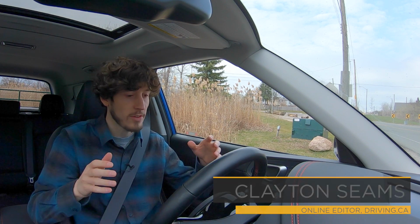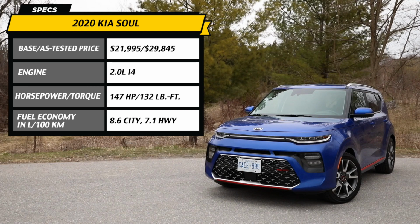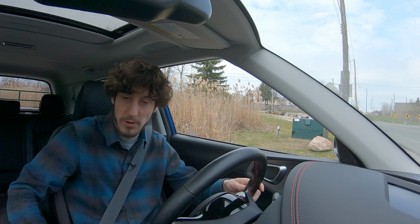Honest cars. Cars that do what they say on the box. And this is exactly what I found in a 2020 Kia Soul. It's honest and cheerful transportation, but does driving it make me cheerful? Well, let's put it in drive and find out.